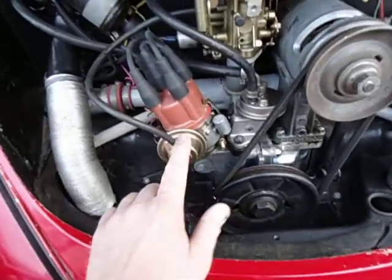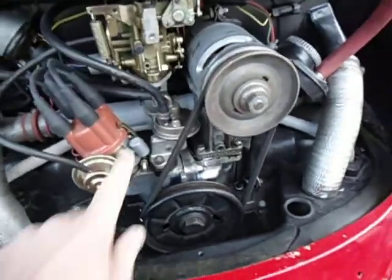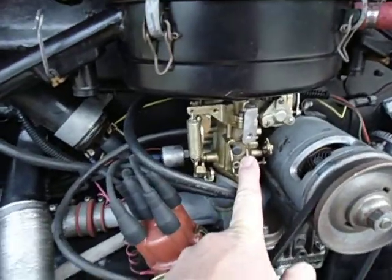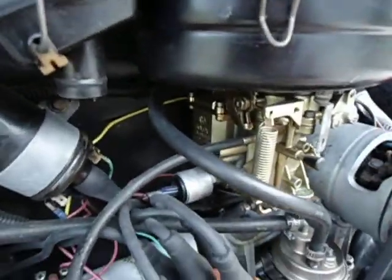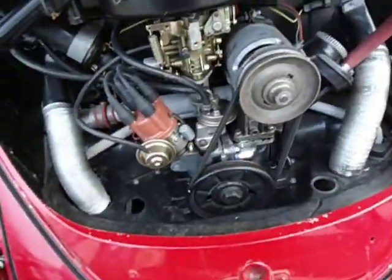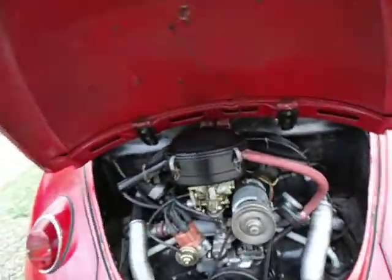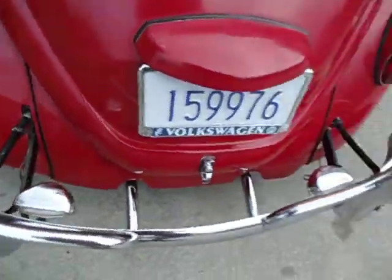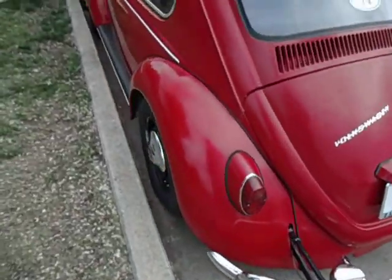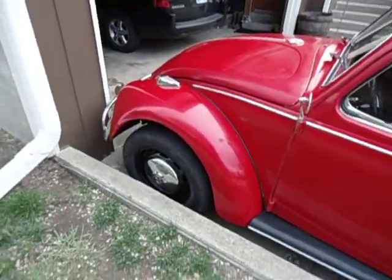This is one of them high dollar 034 distributors from aircool.net. That's $200 right there. It's got the Solex 34 PICT-3. I bought a remanufactured one, and it seems pretty good. You know, the engine's been rebuilt. No major oil leaks. A little drip here and there, but that's kind of to be expected. See, the chrome work is in really nice shape. Tires, brand new in the back and the front. They're in very good condition, but they're not brand new.